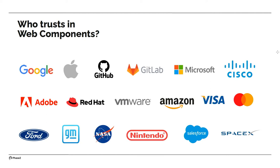So who trusts in web components? All these guys. And phase two. And this is a slide where I was supposed to talk about that 4 to 18%. I messed that one up. Anyway, you go to these websites now and we're at a huge number that are adopting them and investing heavily. I mean, a lot of these that you see up here have their own large design systems that they're promoting.